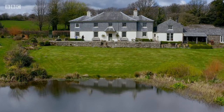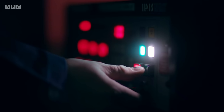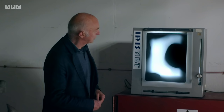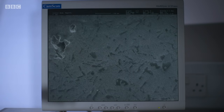But there's a forgotten artist in the frame. The first thing I've got to ask you, do you recognise it's one of your mother's works? Will science help us solve the mystery? Well, well, well, this is a surprise. It's now, I think, more important than ever to work out what it's made from.